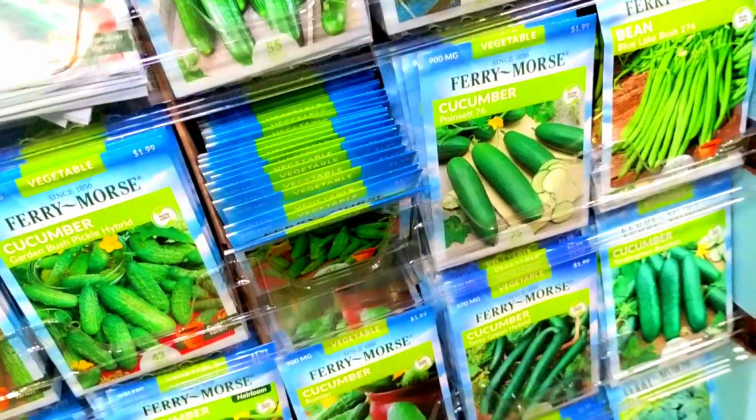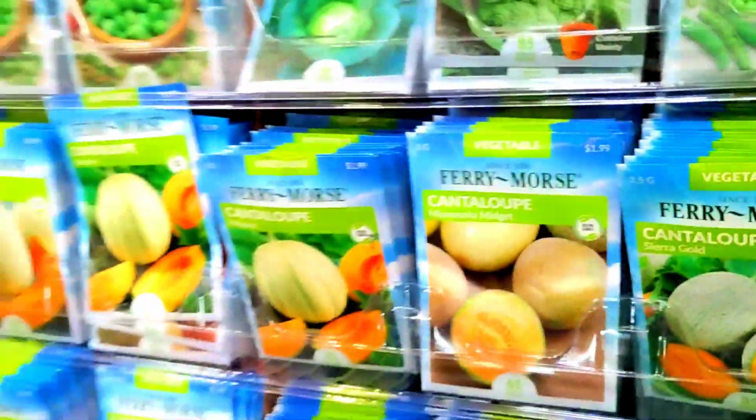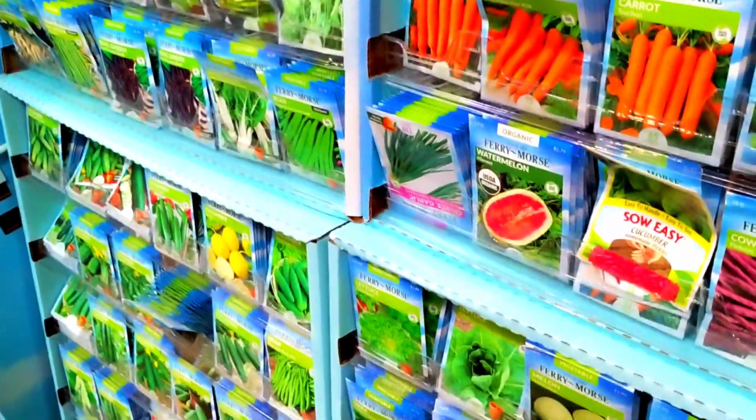I'm gonna get some leeks. I thought I'd seen them. There they are, right there. Get some of these leeks. And of course, I have them not only to eat, but for pest pressure.